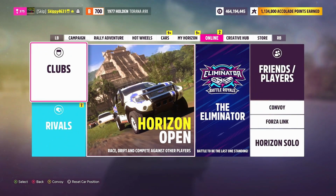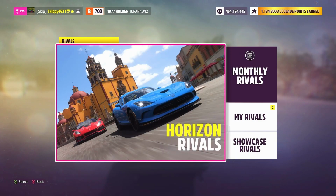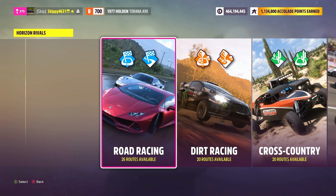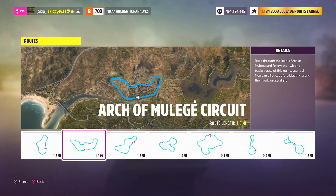Hop into the pause menu, head on over to the online tab, and then head on down to the rivals tab. From here, head into Horizon Rivals and select the racing discipline that best suits you. For example, head into the road racing events and find a track, let's say the Arch of Moulay.